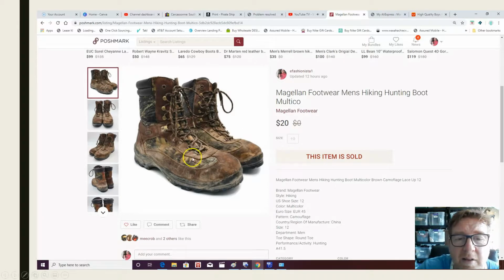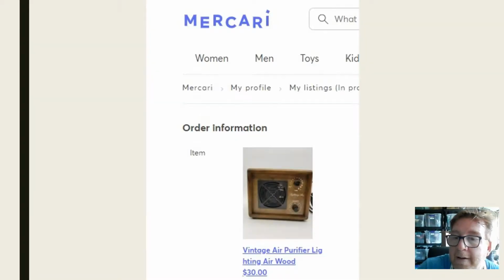These are dirty, and I picked these up for $5 at a garage sale. Honestly, I didn't do any research because I know hunting boots do well. Magellan isn't as strong of a brand as I originally thought, so I only got 20 for these on Poshmark. Looking at my notes, I guess I didn't write my notes on these. Anyway, I know I spent 5, so Poshmark fees would be 4, so I made 11 on these. Not the biggest flip ever, but you know, money's money.